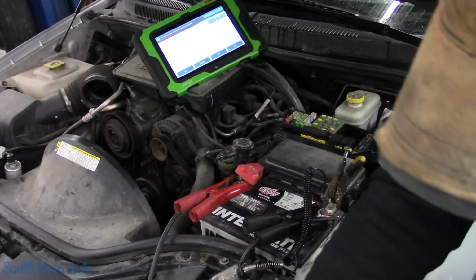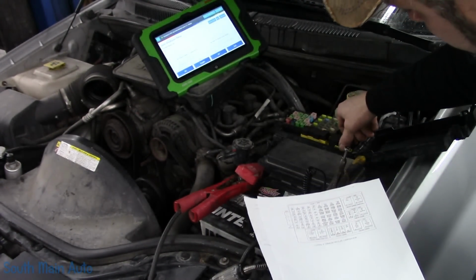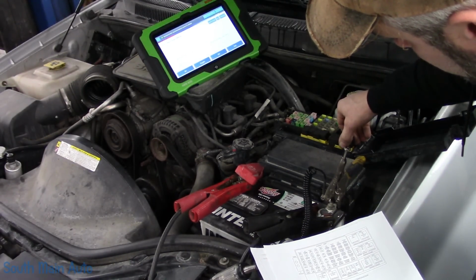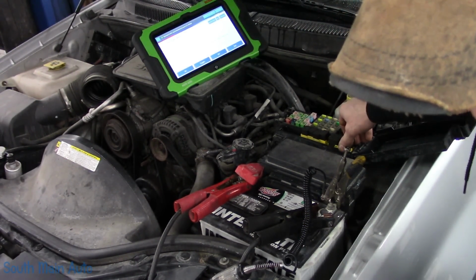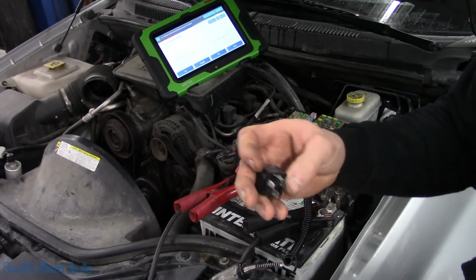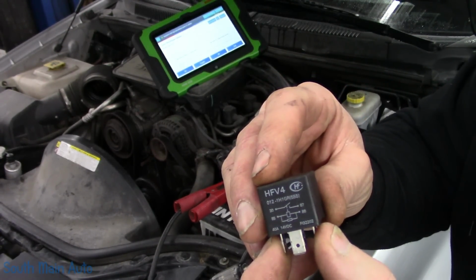This was the relay, right? Let's see. That is the ASD relay. Let's just see if it clicks. It does not. I'm not getting any clicking out of it whatsoever. So let's see who's the control here. We've got a little diagram on it. Let's see what we can figure out.